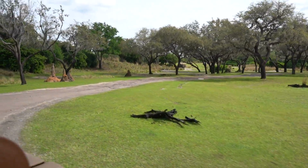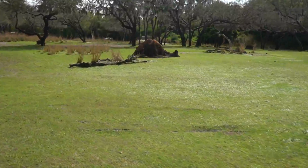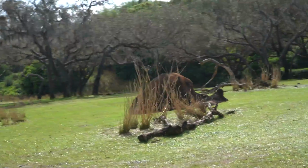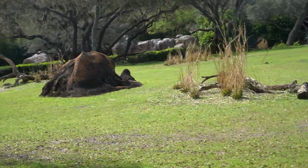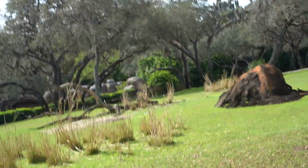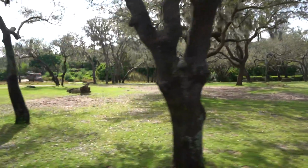Now on our right and our left here, these are termite mounds. Termite mounds are as hard as cement, even though they're really just made of clay, mud, dung, and, well, termite spit. Some of the biggest termite mounds could get up to 30 feet high. That's almost as tall as these trees.